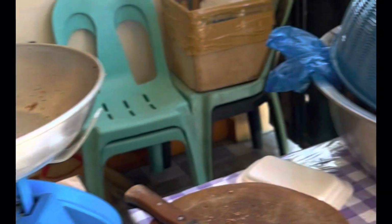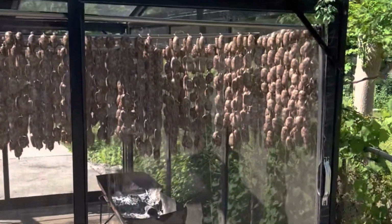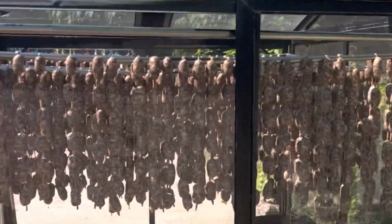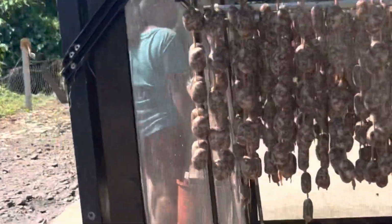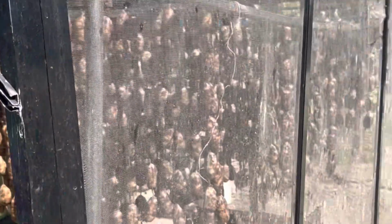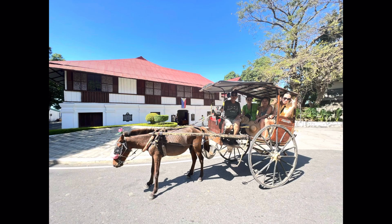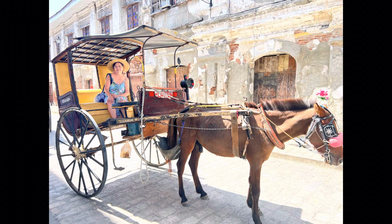I've been looking around, but I cannot find it in the US. This is how they do it. They dry it outside to let the oil drip off, and it's totally clean, and that's the way they process the longanisa before they sell it to the public, and it's enclosed in a screen. Okay, these are the shots or photos we took when we were traveling.